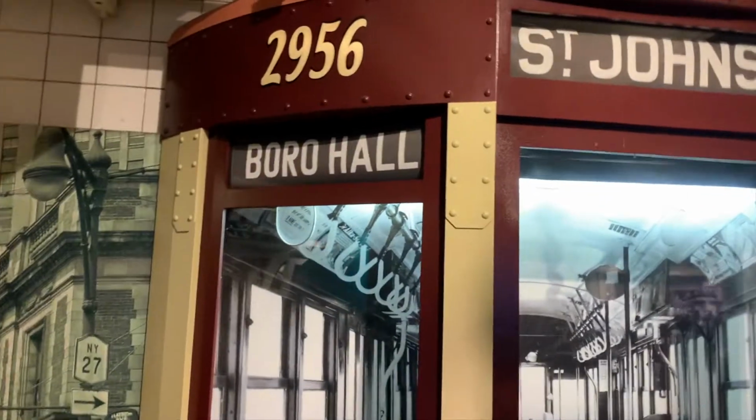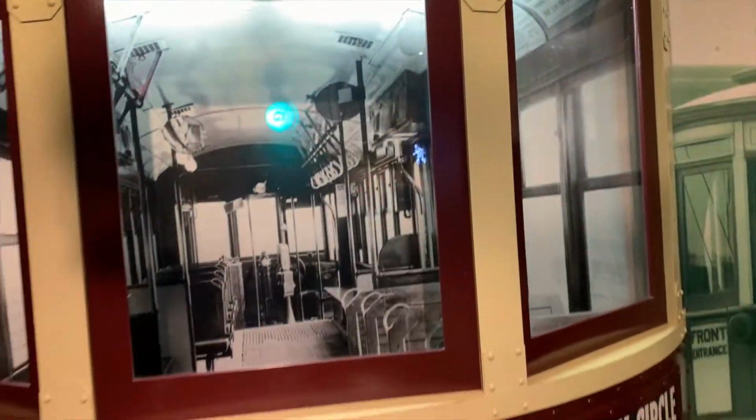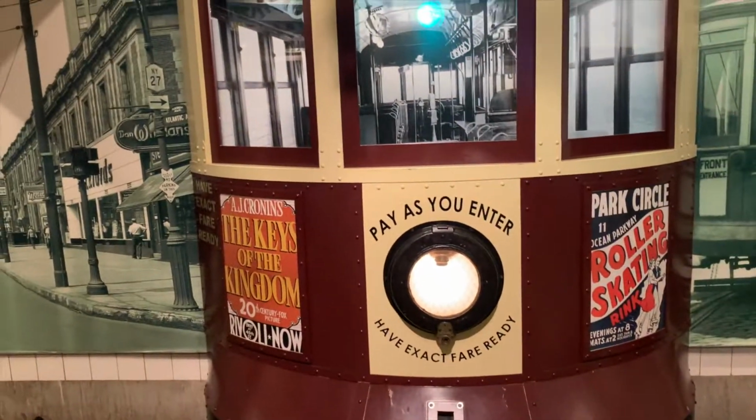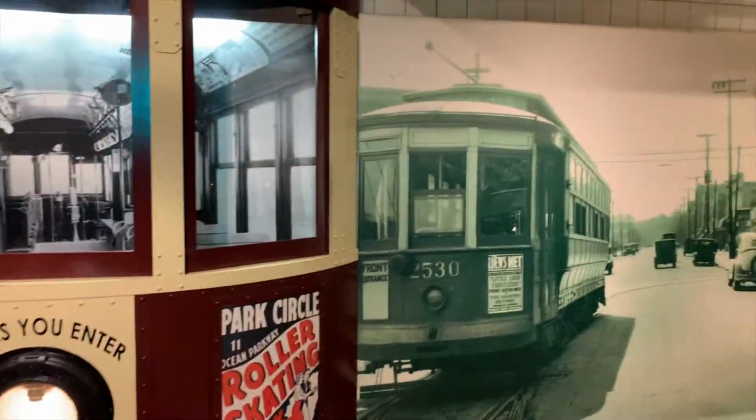Got Borough Hall. Ooh, St. John's, like the front of a bus. Oh, the trolley, the front of a trolley, guys. Look at how they used to look. This is awesome.